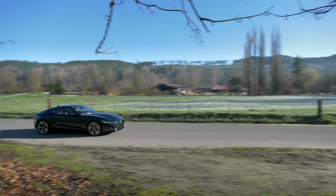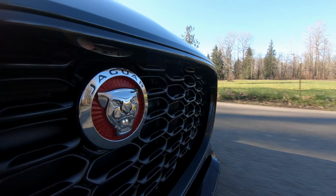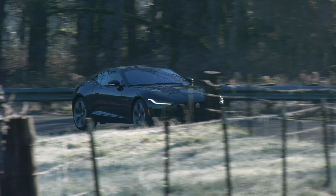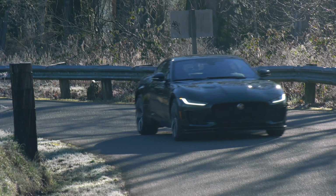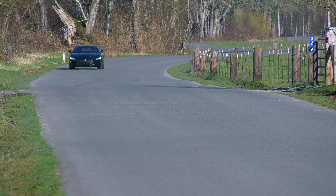Everyone's different. I'm a firm believer that buying the car you love is the best overall value, one that you'll keep longer and maintain better. The Jaguar F-Type does more than impress strangers. It's an emotional coupe that satisfies the soul.